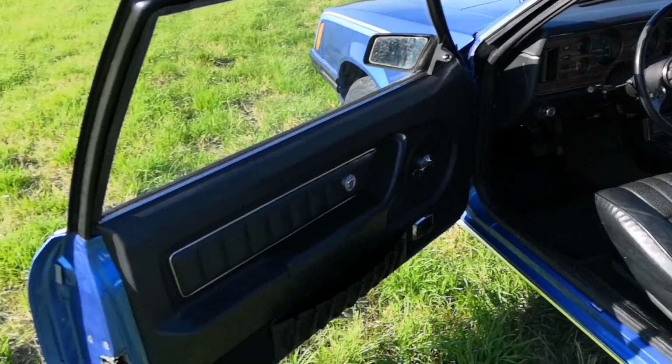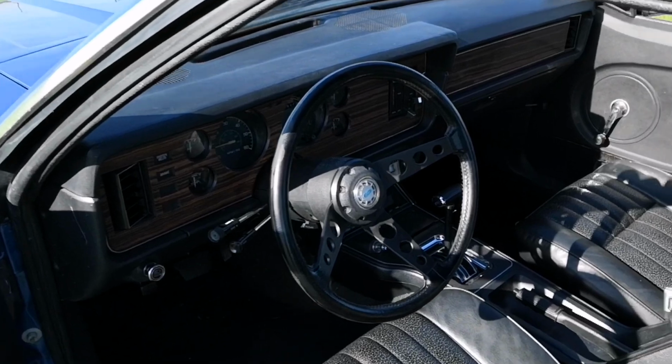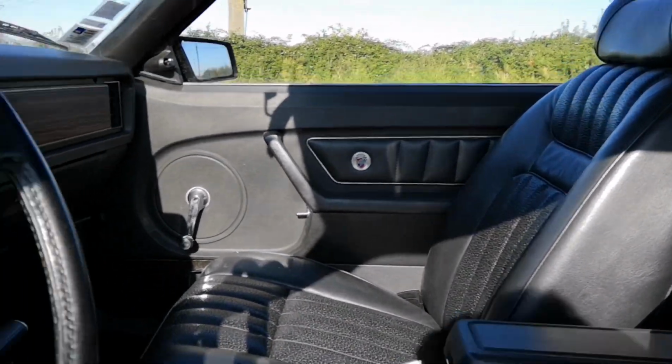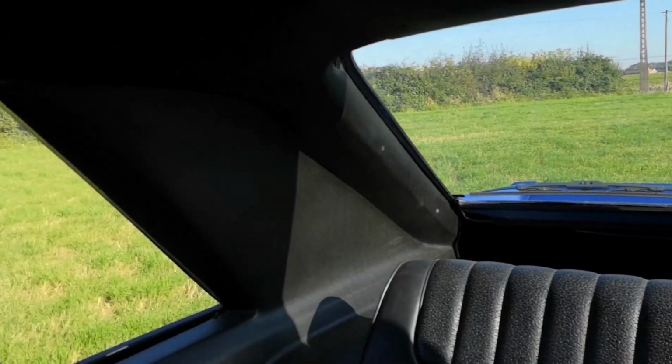As you can see, the interior is pretty much perfect. Excellent black vinyl interior. No tears, no damage. I did have to make a new headliner, of course. I found a fabric that matched. Not exactly the same, but it matches.